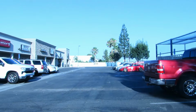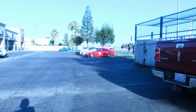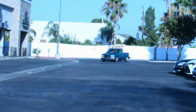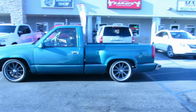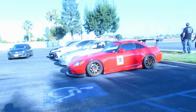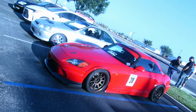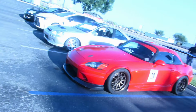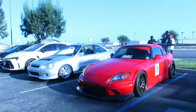You got a lot of Volkswagen cars. There's an S2000 over there though. That's a full track build, and then we got a truck coming in too. Look at the clean truck. Damn, this shit's sick. Got a Honda too. I like those stock rims right there, those things are sick. VTEC on it.